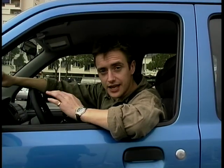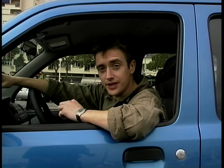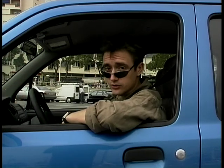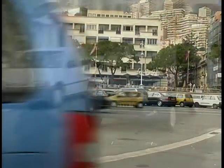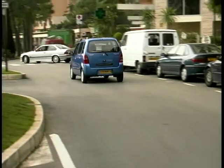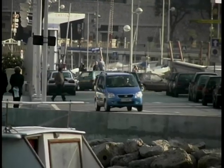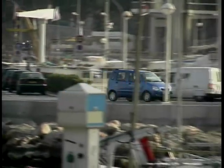Because we see so few of them in the UK, it's easy to forget just how popular the Suzuki Wagon R is on a worldwide scale. In actual fact, they've sold over 1.5 million of them. And that's a lot of Wagon Rs sold. It may be small, but it's strong. Both safety and security have been enhanced. There's now an immobiliser and double door locks, so there's no danger of getting your car swiped.